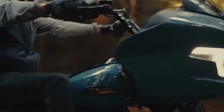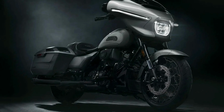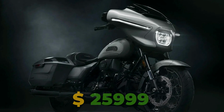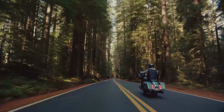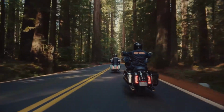Now let's talk price. The 2024 Harley-Davidson Street Glide comes with a base price of $25,999, offering significant upgrades over the previous model. With 2 trims to choose from and 8 vibrant colors, there's a Street Glide to suit every rider's style.